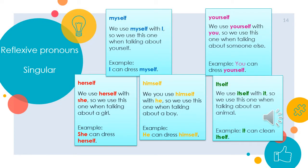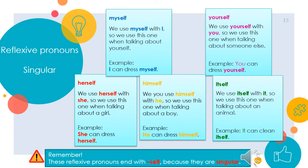Our last reflexive pronoun for the singular category is itself. We use itself with it, so we can use this one when talking about an animal. For our example, it can clean itself. All right, easy. But one thing to remember, boys and girls. These reflexive pronouns end with self because they are singular. We already know the pronouns my, your, its, him, and her. All we do is add the word self at the end, and that shows us again it is singular. Let's look at the plural reflexive pronouns next.